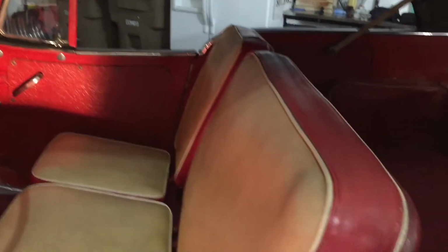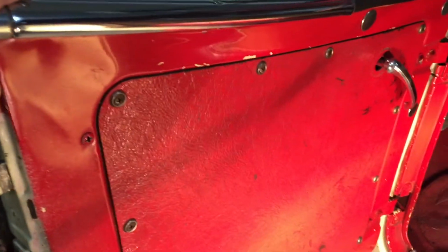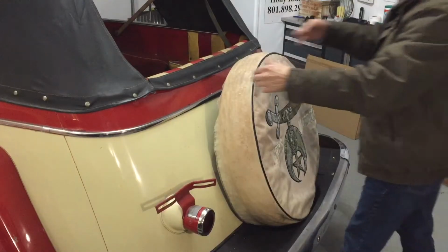Seats are in pretty good shape. Back one's missing. Cheap, wrinkled up carpet. I think this is an original door panel. It has a vinyl pressed in look. It looks like it's probably the original boards. You'll want to check your spare tire.